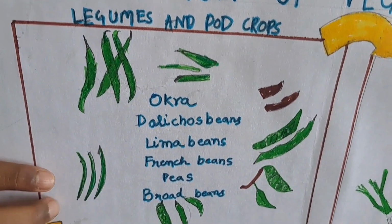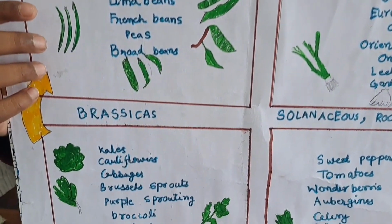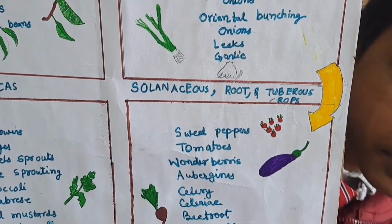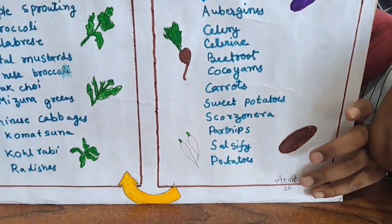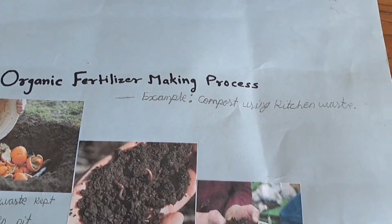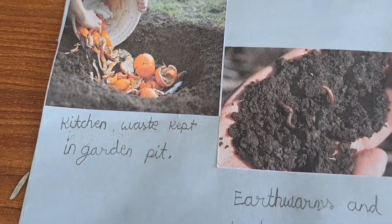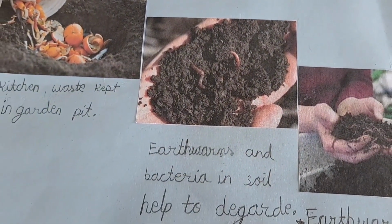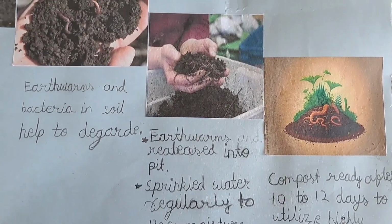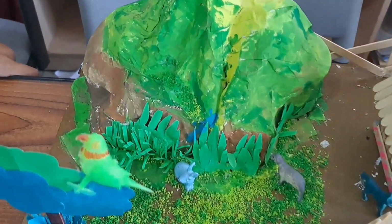Now, how to do rotation of vegetable crops in the same field. Legumes and pod crops, okra, French beans, peas, bulb onions, alliums. Now explaining how to make organic fertilizers, the process fully explained. Compost using kitchen waste and manures, the natural form of fertilizers and very cost effective. Very good display of agriculture.